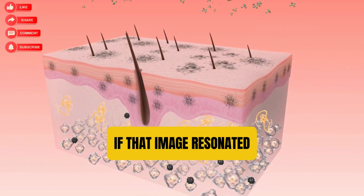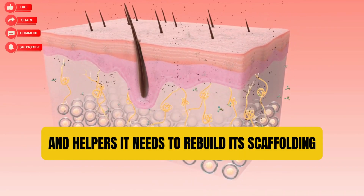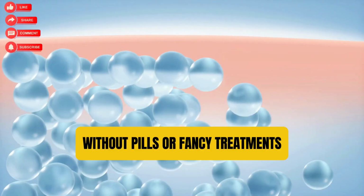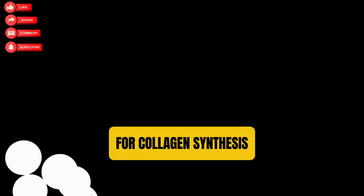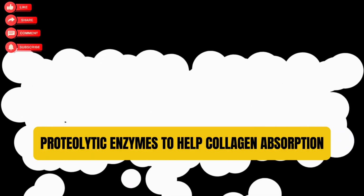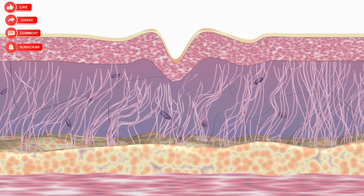If that image resonated, the hopeful truth is simple. You can give your body the raw materials and helpers it needs to rebuild its scaffolding, without pills or fancy treatments. In short, focus on fruits that deliver vitamin C for collagen synthesis, proteolytic enzymes to help collagen absorption, antioxidants to stop breakdown, and compounds that boost circulation.